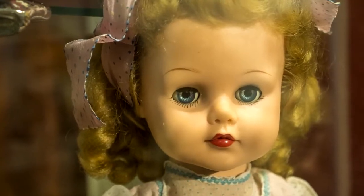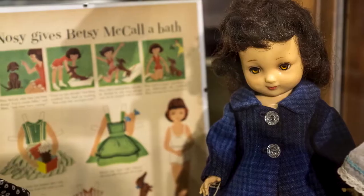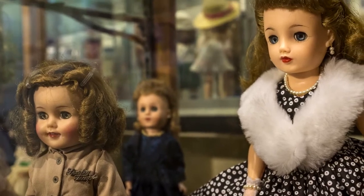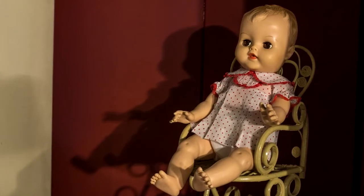New materials, ease of manufacture, and post-war prosperity meant that there were more dolls than ever in the world. Baby dolls, toddler dolls, and adult dolls, all with the fashions and accessories to meet their every need.